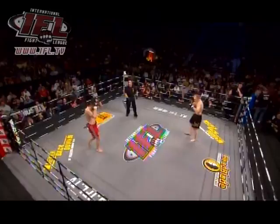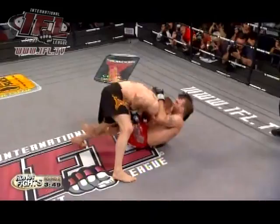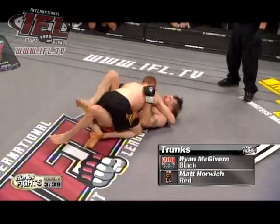Go! Round two of this middleweight championship bout. Matt Horwich, first title defense. Ryan McGivern moving backwards and another takedown. He's securing his takedowns here. And if you think about it, he might have pulled round number one off. He is certainly taking the fight to the champ.